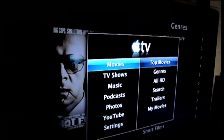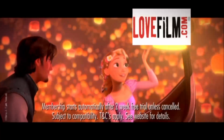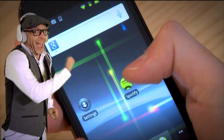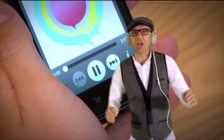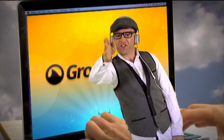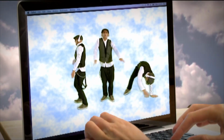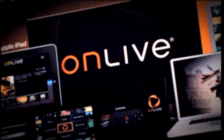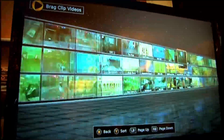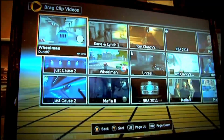I have a limitless selection of movies and TV shows which I can stream from the cloud using providers like LoveFilm and iPlayer. And if I'm feeling like getting my groove on, work it, boyfriend. I've got access to millions of songs from services like Spotify, We7 and Grooveshark. And even gaming is catered for in the cloud, with services such as OnLive, giving access to the latest high-spec computer games streamed straight to my TV, laptop, or tablet, with not a disc in sight, because the graphics processing is all done up in the cloud. You see, it's an all-you-can-eat buffet of online, cloud-based entertainment goodness, and I, for one, intend to pig out.